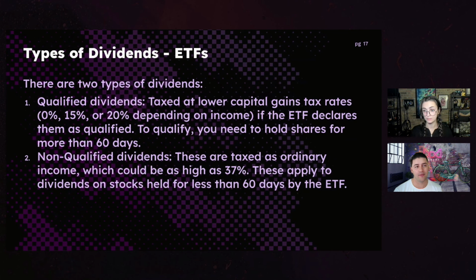Nice. And for ETFs, there are also two types of dividends. As you and I entered, we might actually take this into account because they have to do with how they are taxed. The first one is qualified dividends. They are taxed at lower capital gains tax rates, 0%, 15%, or 20%, depending on income, if the ETF declares them as qualified. To qualify, you need to hold shares for more than 60 days. That's one of the requisites.